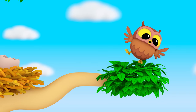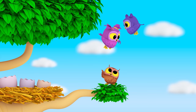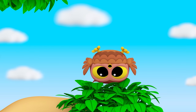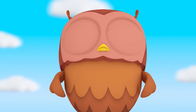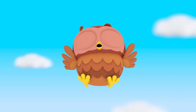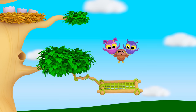Hey, what? What are you up to today, little owl? Nice. You're practicing your flying. Good luck. Don't worry, you'll get it soon, what? Be careful, what? You're falling. A trampoline. Good idea. Oh. Nice catch, Hoot and Scoot.